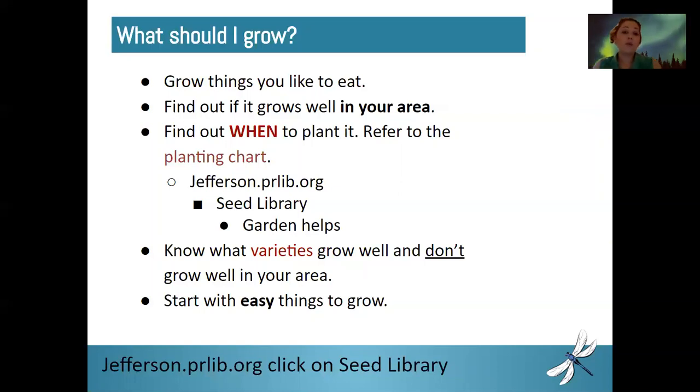And then know what varieties will grow well in your area and what won't. Oftentimes this comes down to experimentation, finding out what varieties of peppers or what varieties of tomatoes do really well in your area. And then start with easy things to grow.